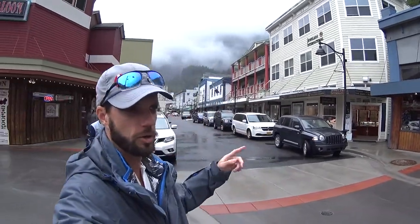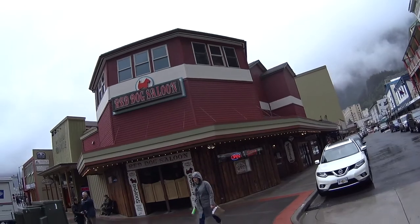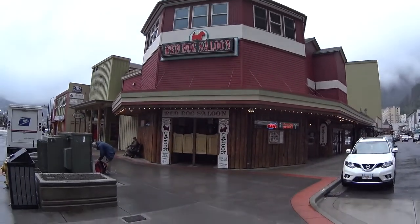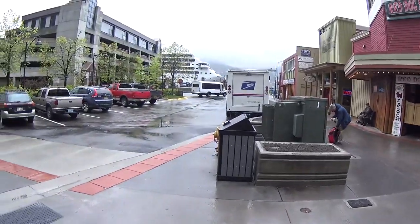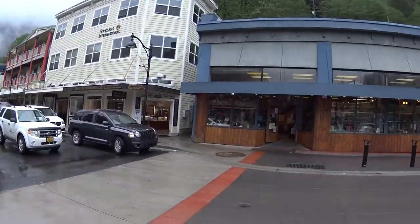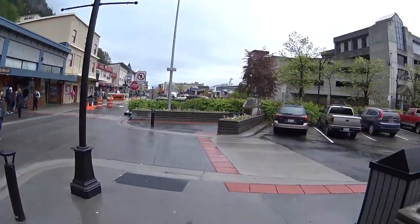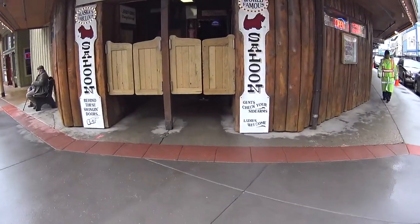Alright, so we walk down the whole street here, and right behind me, as you can see, is the world famous, Alaska's fabulous Red Dog Saloon. So check your sidearms. Look at that, we're right here by the port. So I'm going to stop in here and have a swig, and then we'll make our way back down that way to some of the other exciting shops, see what's happening. Let's go straight through the doors here.